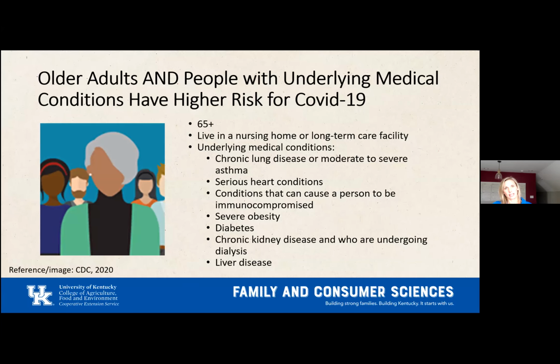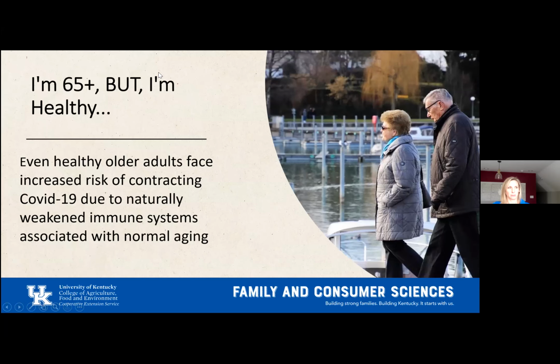But part of the reason that this talk started, and if we flip forward to the next slide, is this. Some people who are 65 and older and are healthy may wonder, why do I have to worry if I'm healthy? And this sort of started, I'm going to pick on my mom for a second. She is in her mid to late 70s. She's healthy, isn't even on medication. And when the pandemic first started, she was talking to me about this.